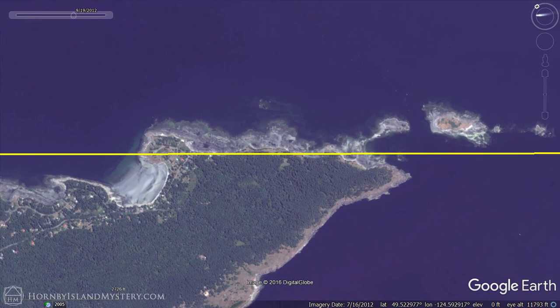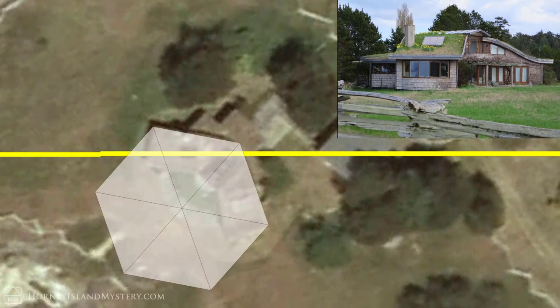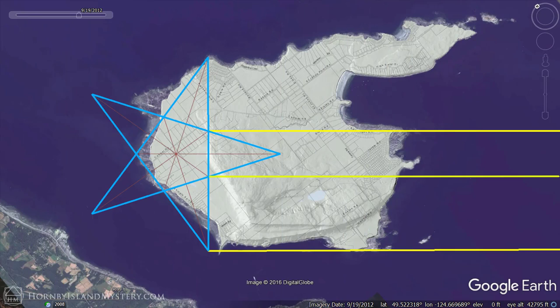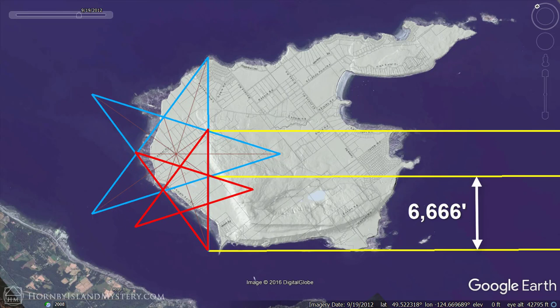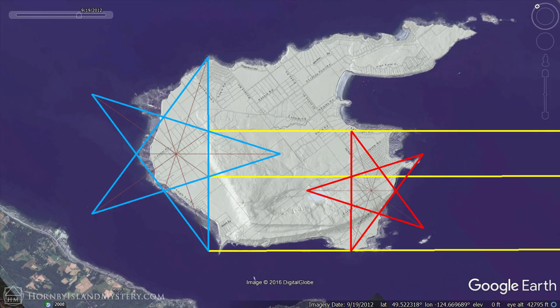On Hornby, this line actually passes over the iconic gullwing house that is shaped like a hexagon. Notice even on the smaller scale, a line leaving the island corresponds with a point. Bringing in one more line from Machu Picchu provides the framework to create another pentagram that encodes 6,666 feet and is therefore a golden ratio scaling of our triple point pentagram.